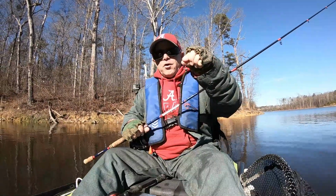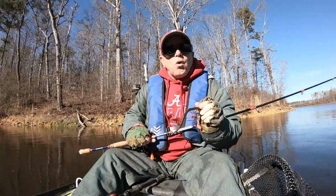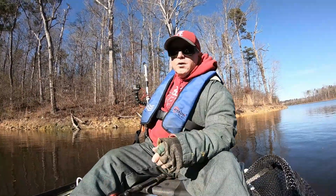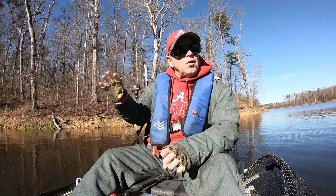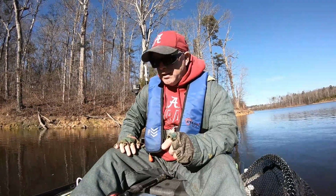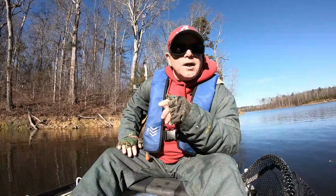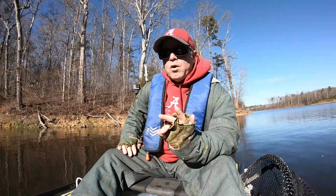This is a little bit better for covering water. You work it a little faster. It'll still come through some stuff, just not quite as good as the Texas rig. The Carolina rig, you can cover a lot of water faster, but when you've got this much old brush in the water, it's not very effective. It has not been effective for me today, even though I may have had one bite on it earlier. I'm staying hung up more than I'm fishing it, so I've kind of abandoned one of my favorite techniques.